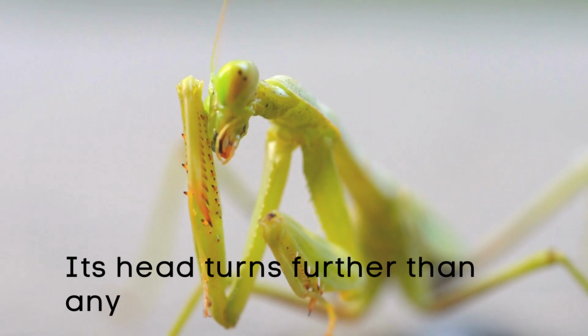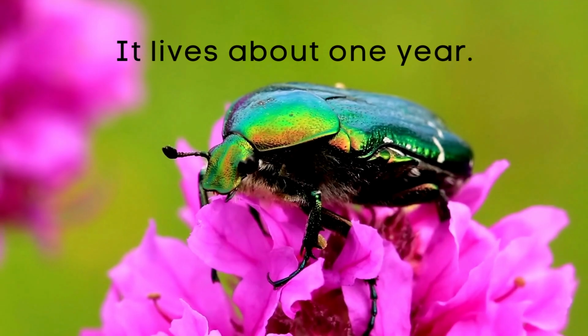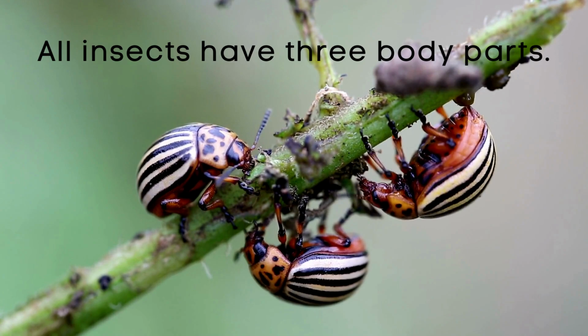This is a beetle. It lives about 1 year. This is a potato beetle. All insects have 3 body parts: head, thorax, abdomen.